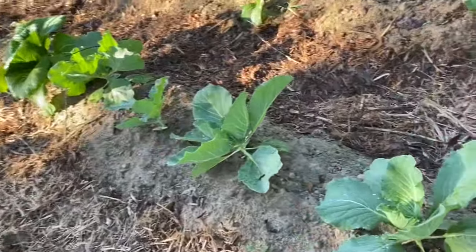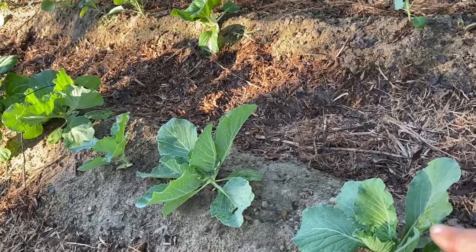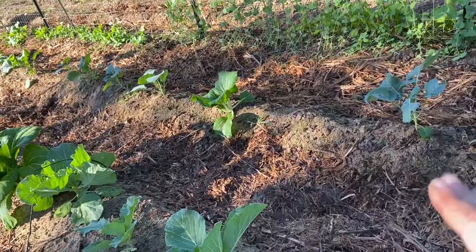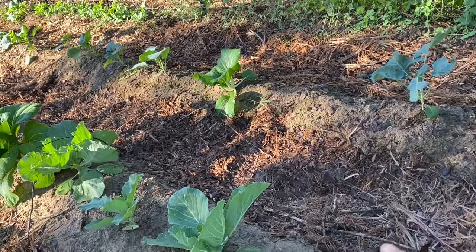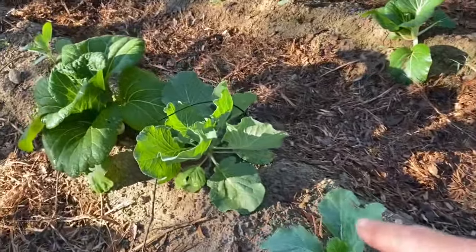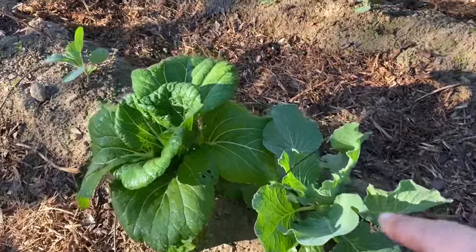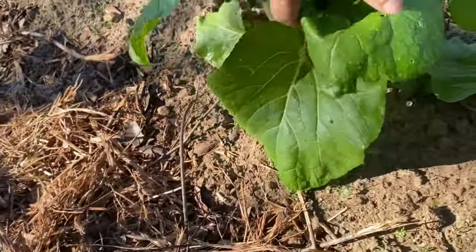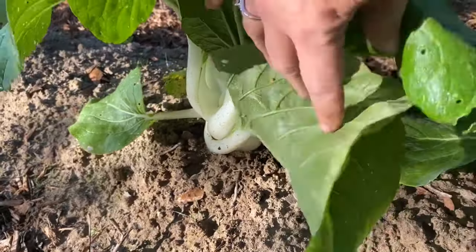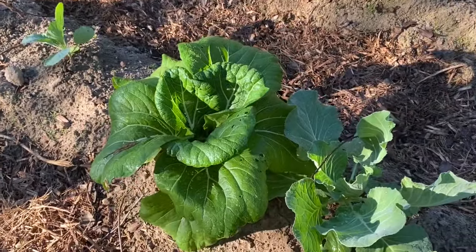This row is a combination of cabbage. Both of these rows, cabbage, cauliflower. There might be a few broccoli plants in there and some bok choy. I kind of got these mixed up when I was planting, but that's okay. We can definitely tell that this is bok choy, and it's really just about ready to be harvested, so I need to cook that soon.